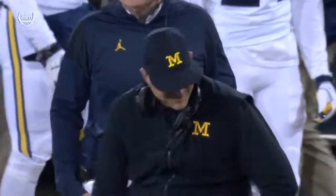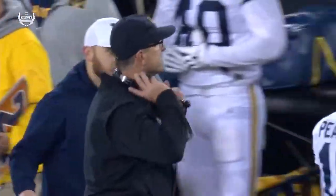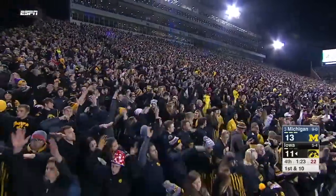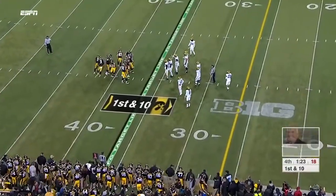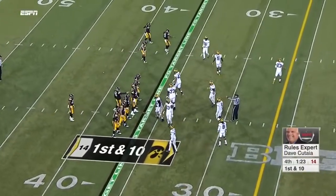Harbaugh can't believe it. Again, I refer to Dave Kataya, who knows this better than I. Dave, I always thought you had to grab onto that face mask. It looked like he just kind of put his hand across it. That's what it looked like. You have to grab, twist, turn, etc. I can't tell if he has his fingers inside, but it looks like what you're saying is correct.